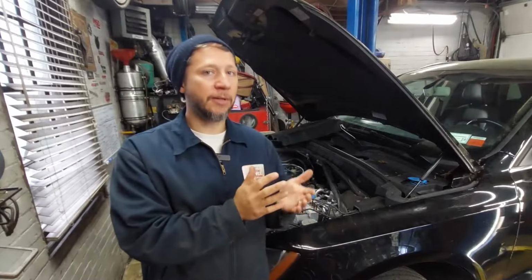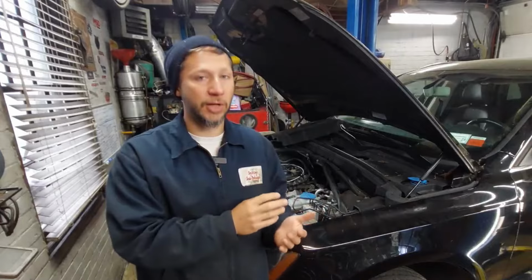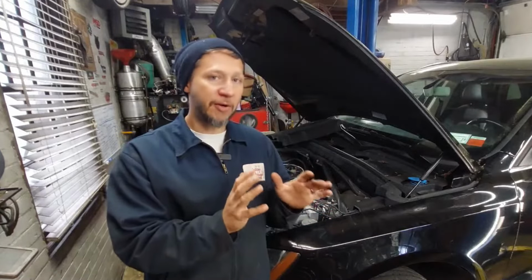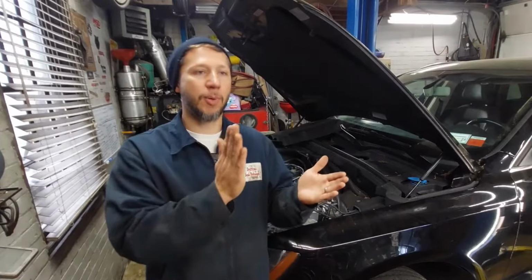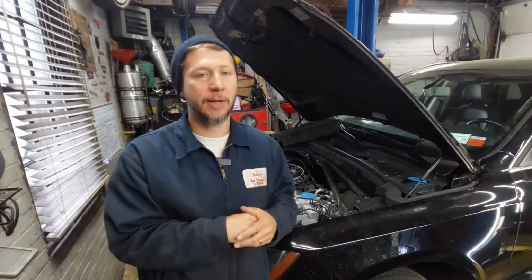If it starts dropping too much, too fast, you need to stop immediately because it is an oil starvation issue. You're not getting enough oil to the engine. So be very, very careful. Basically, as soon as I see at a higher RPM my oil pressure starts dropping, I know right away, okay, I need to pull the oil pan down. I need to inspect this pickup.